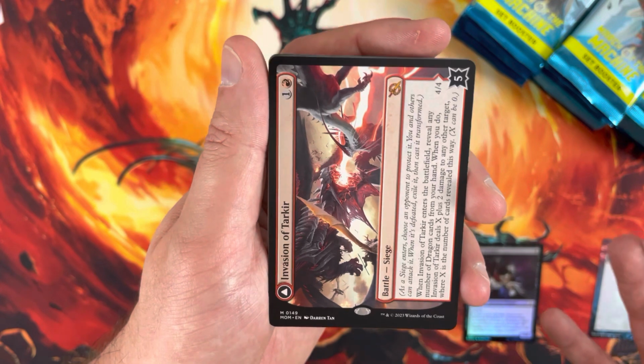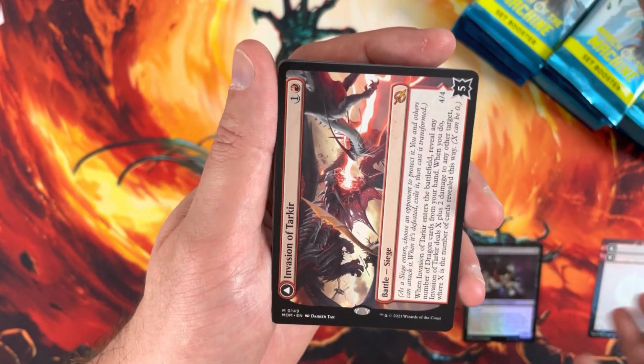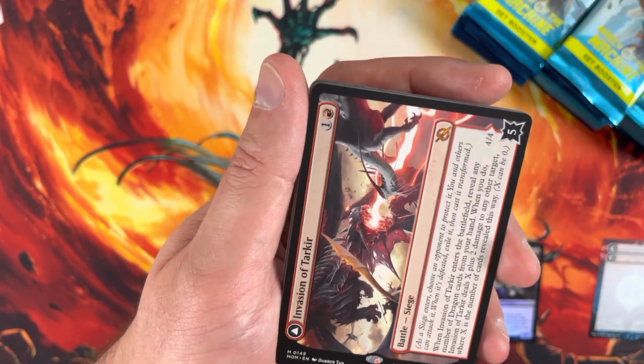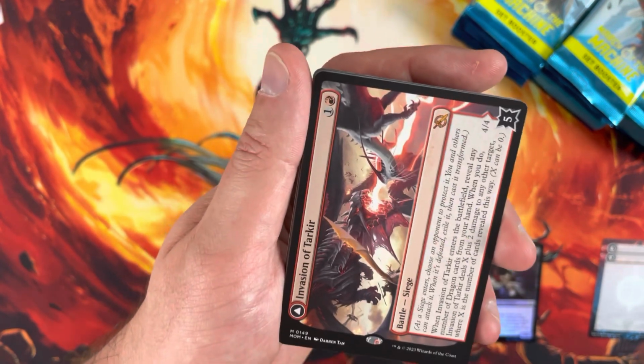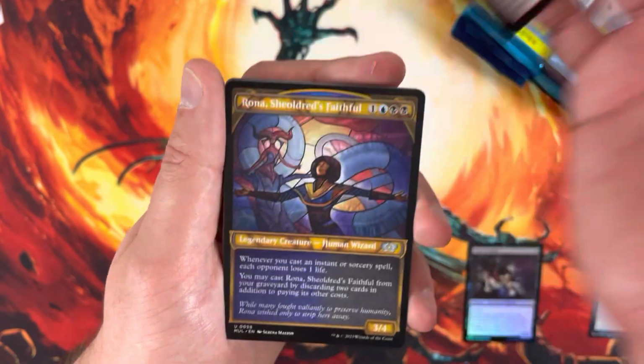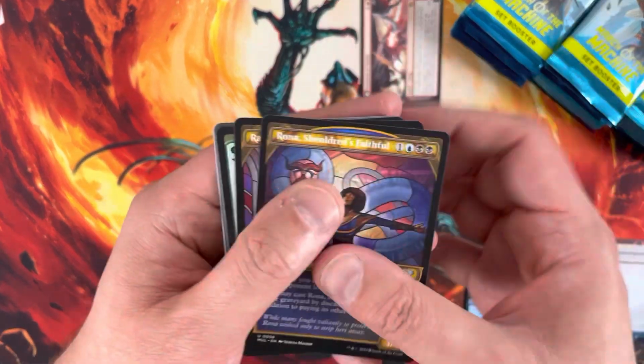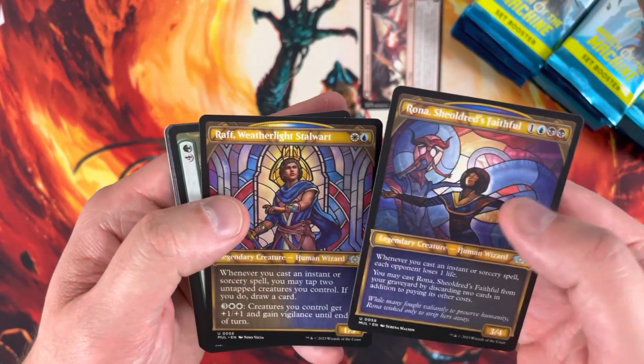The point I'm going to make here is that the value on any card in the regular set tops out at around $20, but there is a lot of good, solid value at the $5, $6, $7, $10 mark. This is one of them. This is a Mythic. Again, a really good start for us. Invasion of Tarkir, Pack 1, Mythic 1. Very nice. Not upset about seeing those. That card is seeing some play.